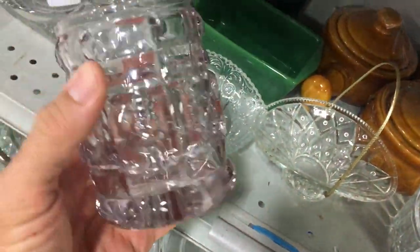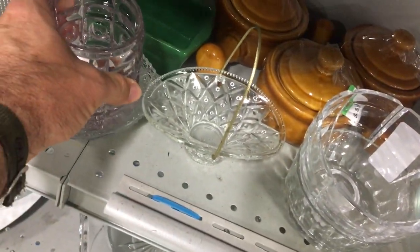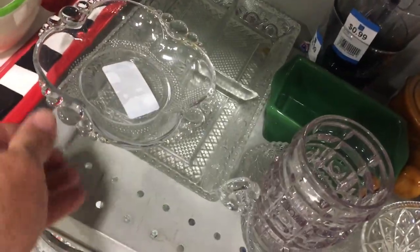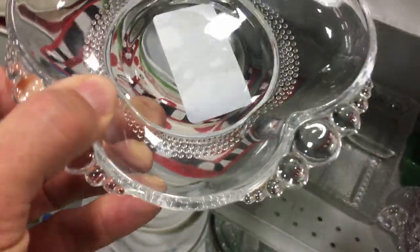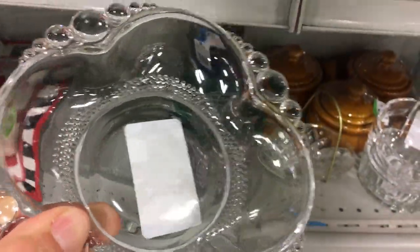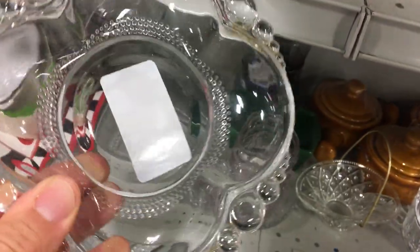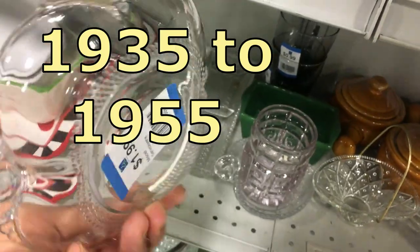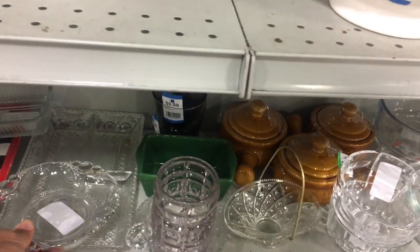There's another piece that has been in someone's windowsill and is turning lavender from the sunlight. That's a very recognizable pattern. It's called Teardrop. And let's see, manufactured by Duncan Miller. Made a lot of this. That's a mid-century pattern, 40s, 50s, 60s. And nice elegant glass. Teardrop by Duncan Miller.